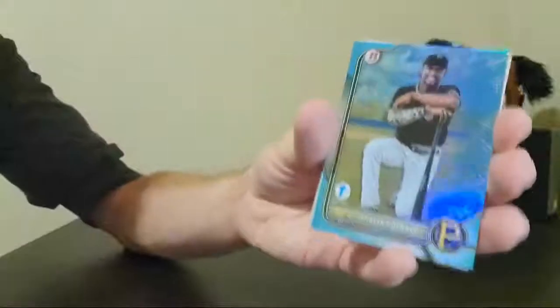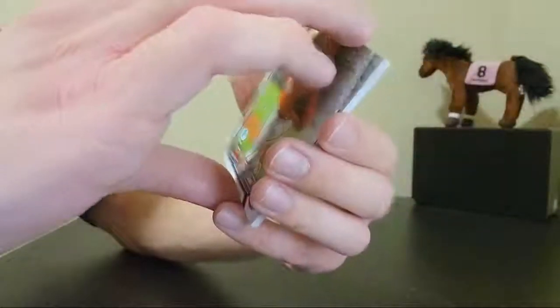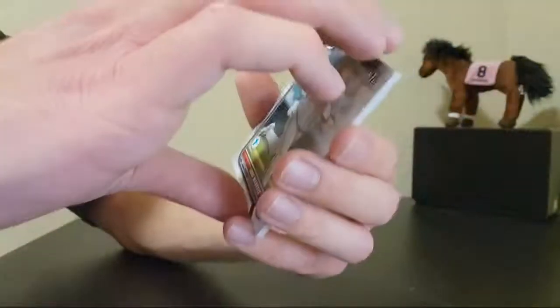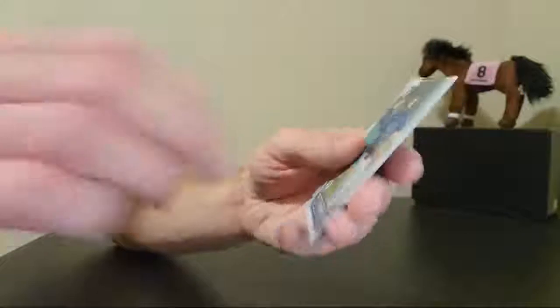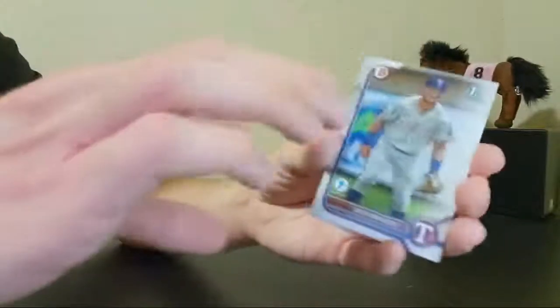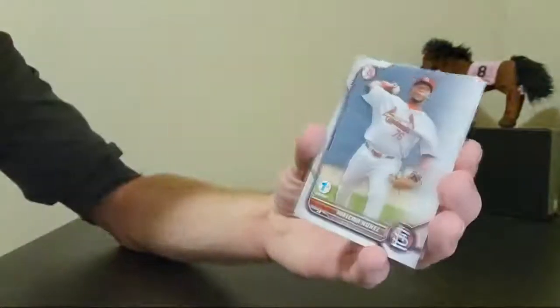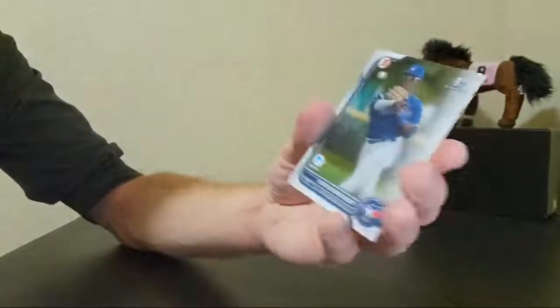Shailen Polanco, Sky Blue Foil for Pittsburgh, Mull 133. First, Andre Lara, Washington. Luke Waddle, Atlanta. Jose Rodriguez, Texas. Eduardo Lopez, first for Boston. Oh, sorry. First, Esteban Machado for Toronto.